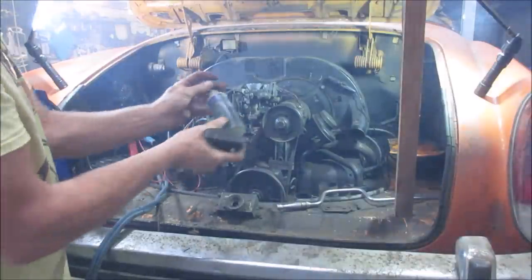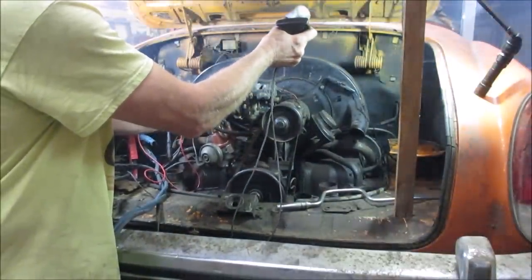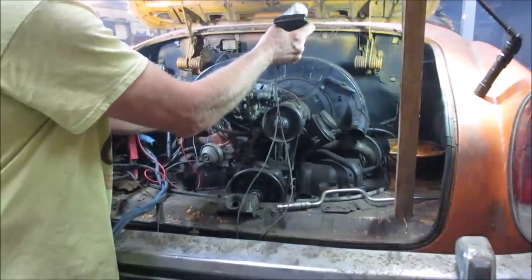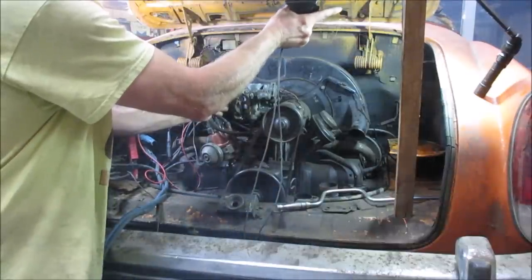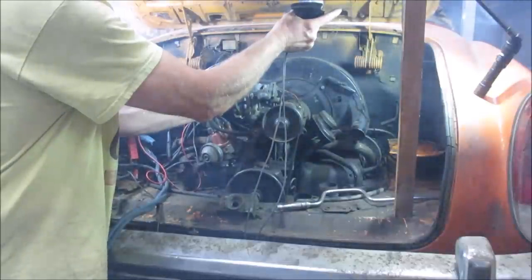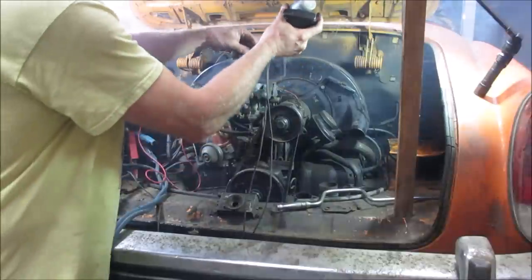Actually, the noise almost sounded like it started to clear up a little bit, didn't it? Yeah, they had the timing way out. Well, it was never going to start. I don't know if that's going to go away. I don't think so.